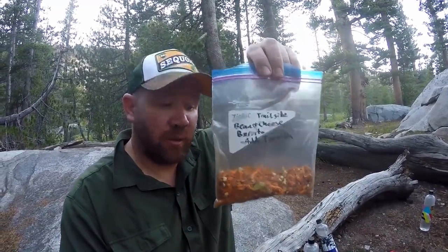But dinner tonight is another Packet Gourmet. It is a trailside bean and cheese burrito. So we're gonna try that one out. It's got a lot of beans, so you got some protein.